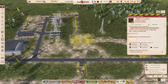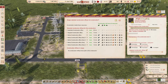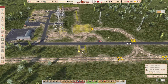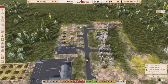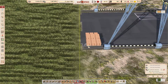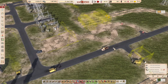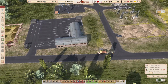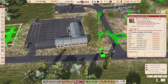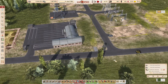Do I want to high prioritize this? Yeah, I think we probably should. We need to start getting this rail built. Alright, we got bricks. You can get bricks from there. All right, perfect.